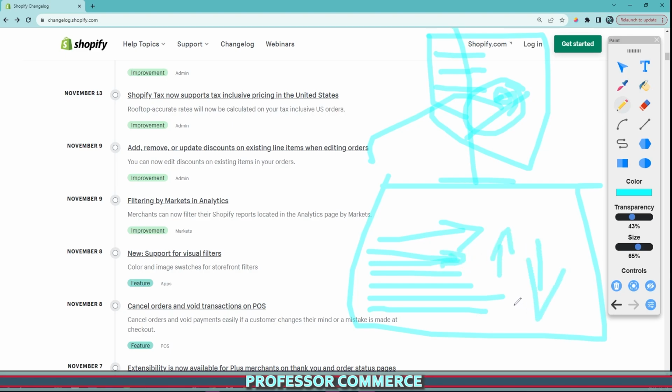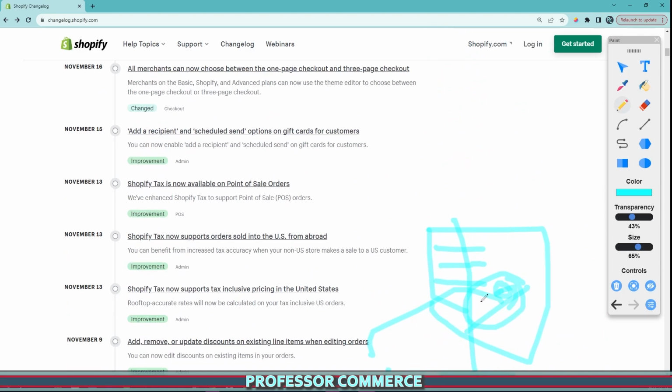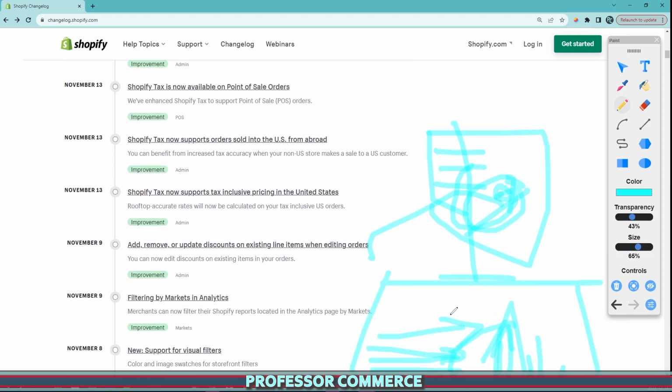And this can sometimes be a big problem if it changes a lot. Usually it doesn't change a lot. Again, it depends on what you're selling and where you're selling it. But if this changes a lot, especially if it increases and charges the customer more, that can make your website look really bad. So Shopify tax, it's a little annoying that way.